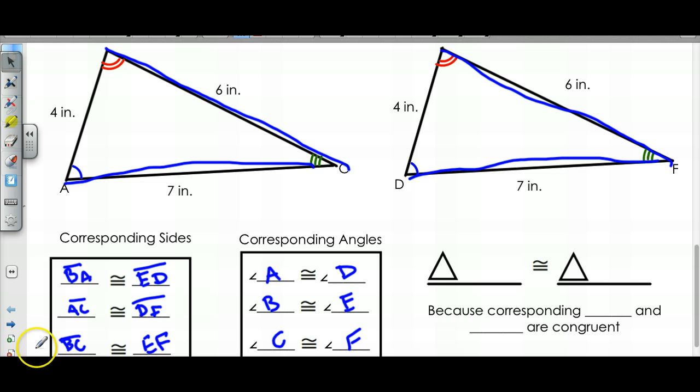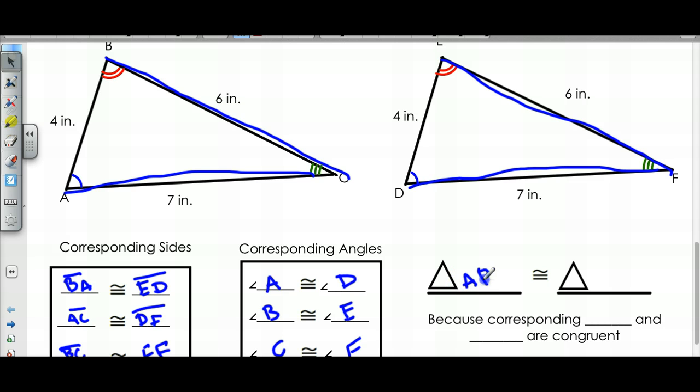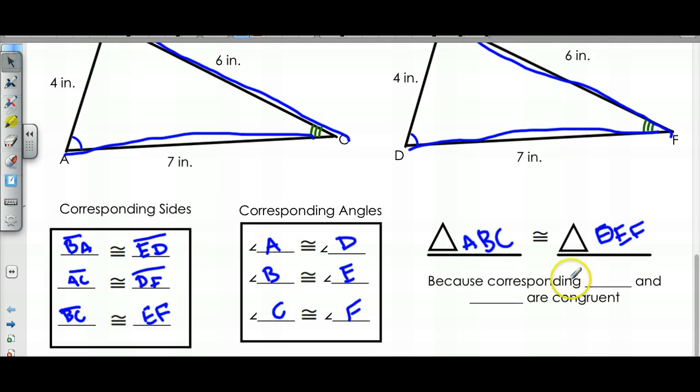So now that I've shown that all three sides are congruent and all three angles are congruent, I know beyond any reasonable doubt that ABC is congruent to DEF. Uh-oh, class is over. Because corresponding sides and angles are congruent.